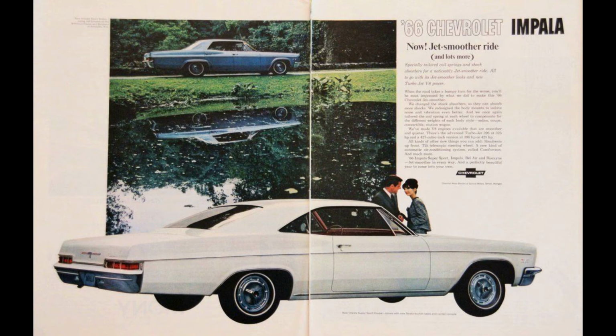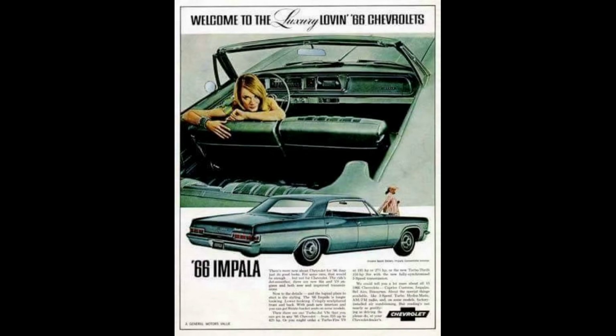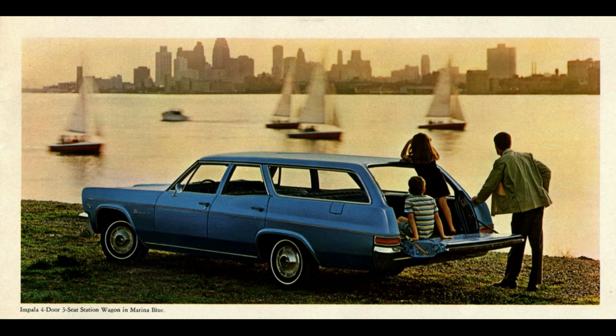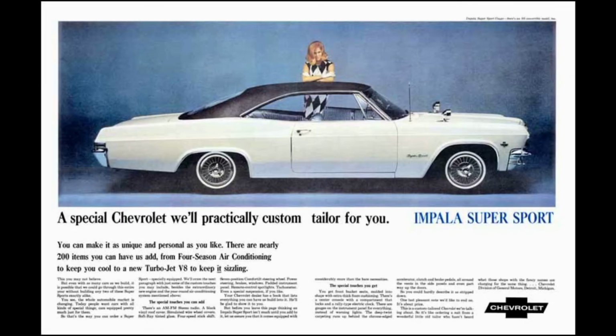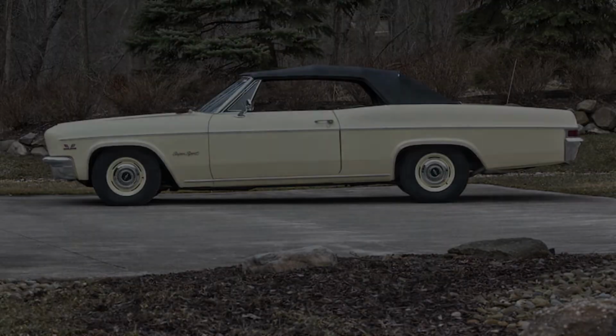If a customer wanted to go a bit fancier, the Impala series fit the bill nicely. A 2-door hardtop, a convertible, a 4-door hardtop and sedan, 2- and 3-seat station wagons, and the Super Sport package, which was available in only 2-door hardtop and soft top versions, were now more than enough to cover what the majority of full-size car buyers wanted. Engine choices varied from model to model, but power plant options were quite extensive and could technically be ordered in any series or body type.